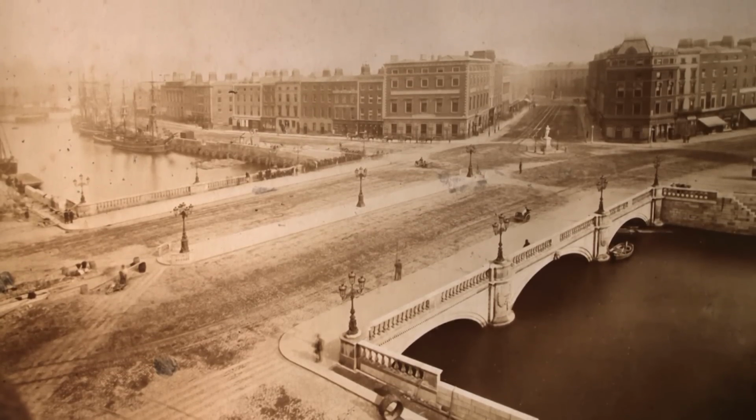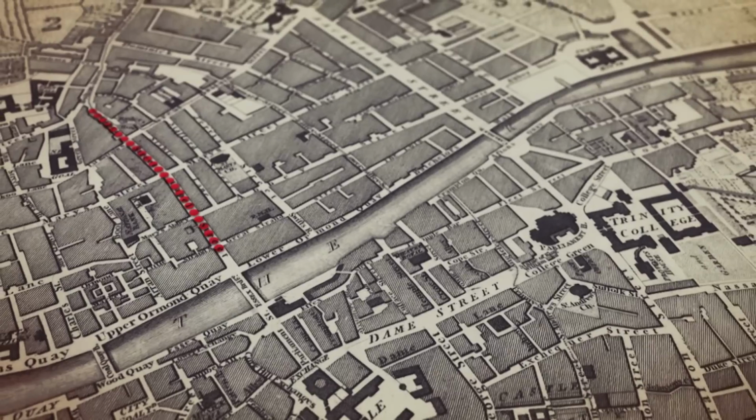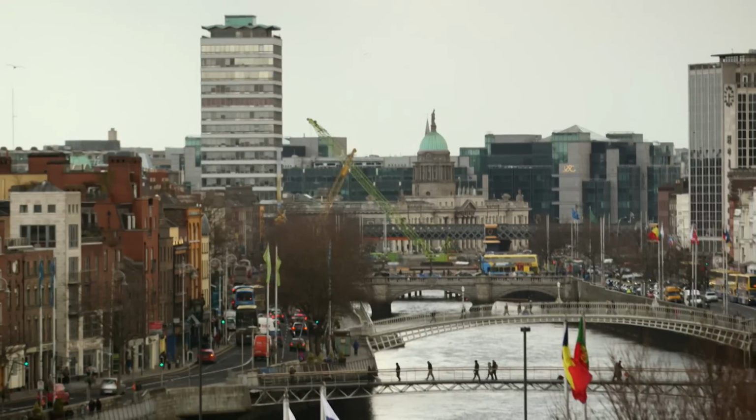Probably the greatest lasting impact that the Wide Streets Commissioners had on the centre of Dublin was reorientating the entire commercial core of the city away from what is now Grattan Bridge and moving the whole gravity of the city eastwards towards where is now O'Connell Bridge.